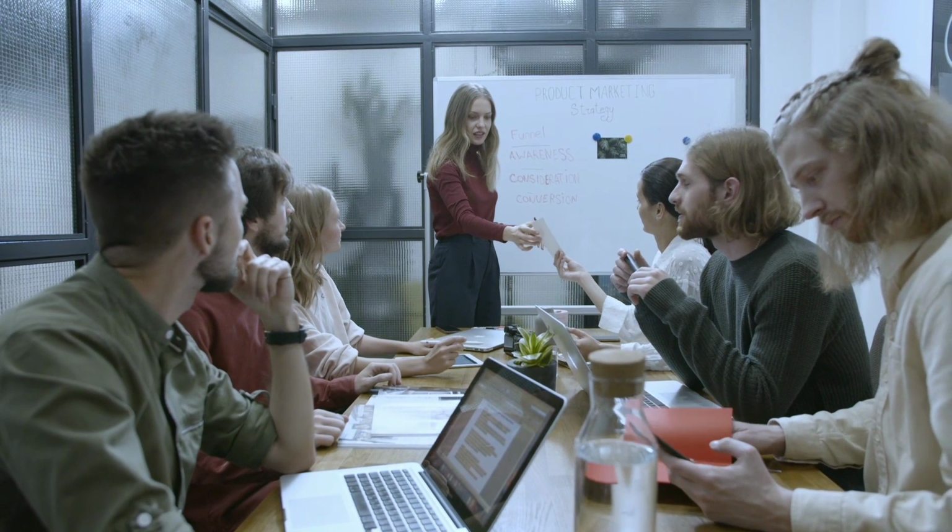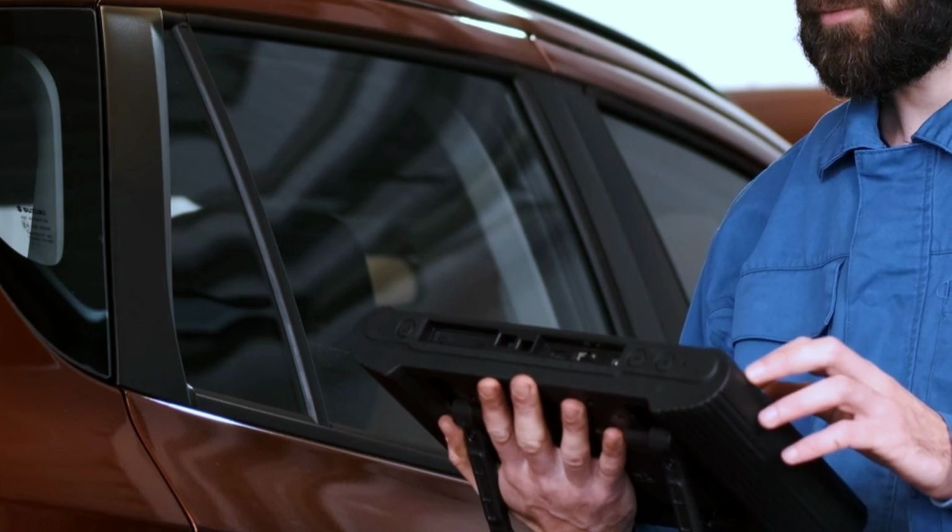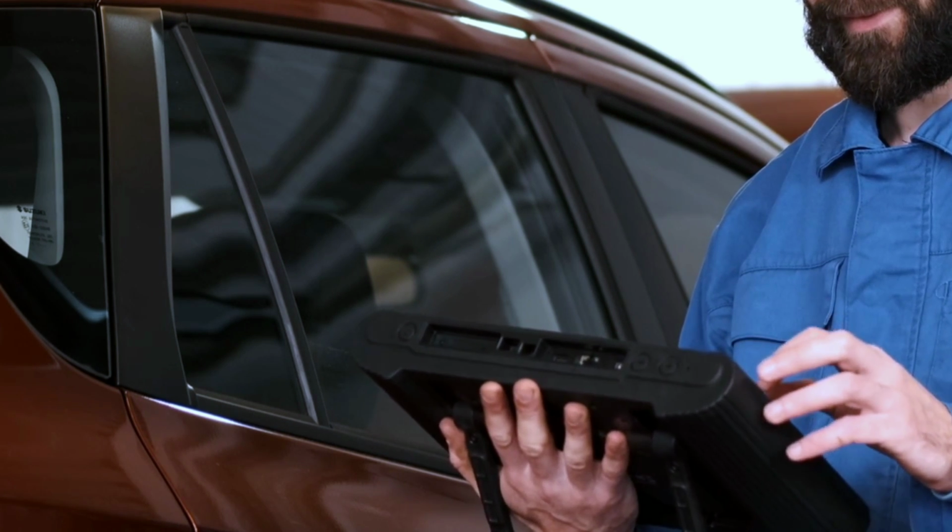Today, we've got something truly exciting to share with you, the TOPDON RTIAG 500. Buckle up as we dive into this cutting-edge diagnostic tool that's making waves in the automotive world.